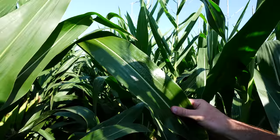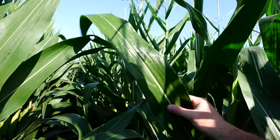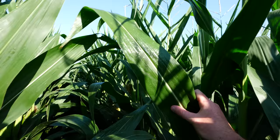This is both a beautiful and a concerning sight at the same time. We have a morning dew on the leaves of our corn plants. This is good because it means that we have moisture in the atmosphere, humidity, and our corn plants are probably getting an adequate amount of H2O every day.